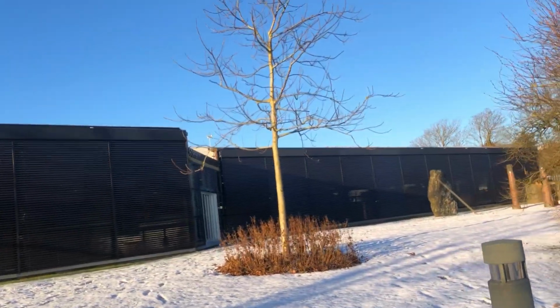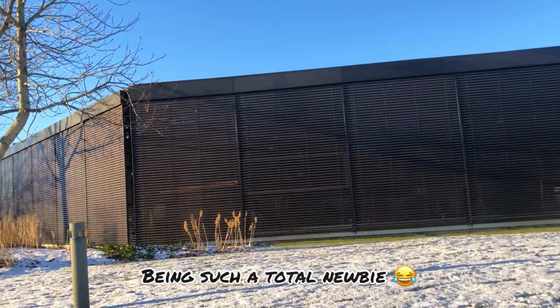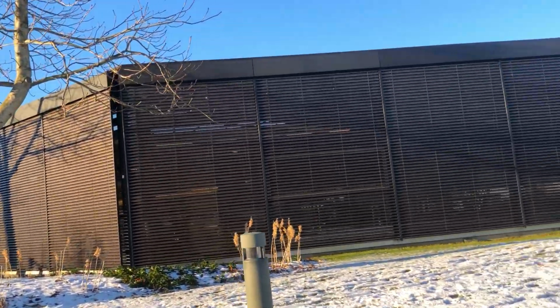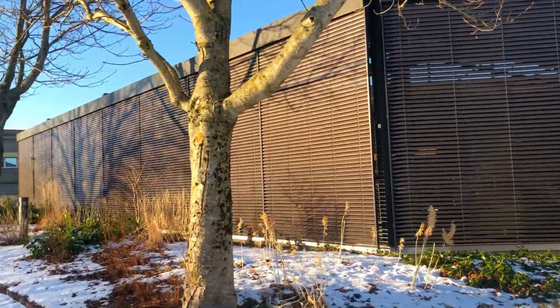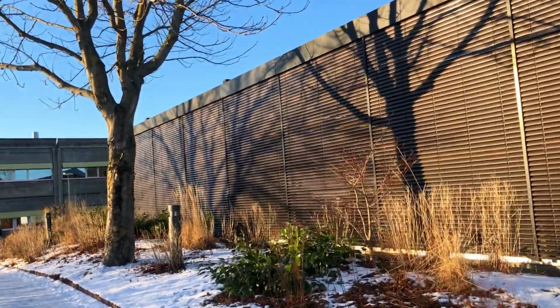I've never entered this building before, and I think that this is the library. So I'm just going around it trying to find the entrance, but it really looks big. It looks really big. I hope I'm not making my journey longer with this place that I'm passing. I hope this is the way to the entrance.